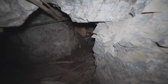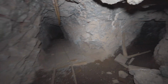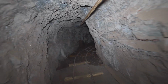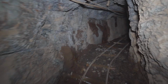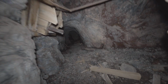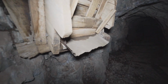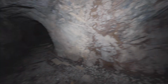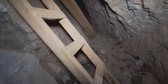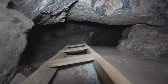Alright, so let's go find another junction. That one's a dead end. Okay, so here's another chute. Remember that from earlier? We'll go to the right here. Okay, so we'll walk down this drift. And there's a stope going up.